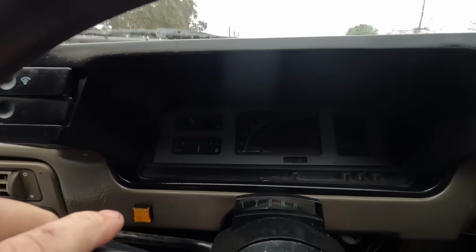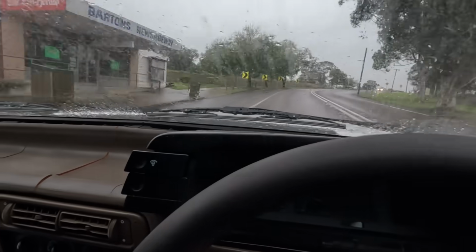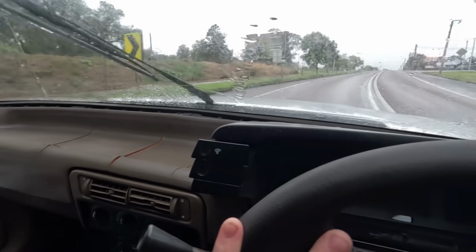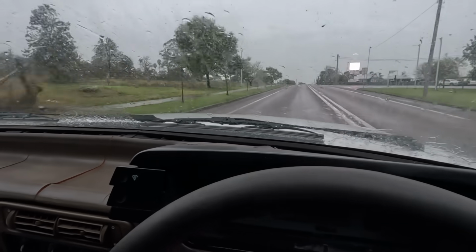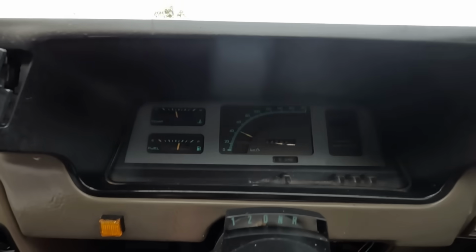My speedo's not working. I've got a fuel gauge and that's about it. Alright, we'll see how we go. Well, my demister's not working, but the brakes feel okay. That's probably a little more important. All three of them. Speedo just come alive. Speedo is now working. Sarge's just getting better and better.